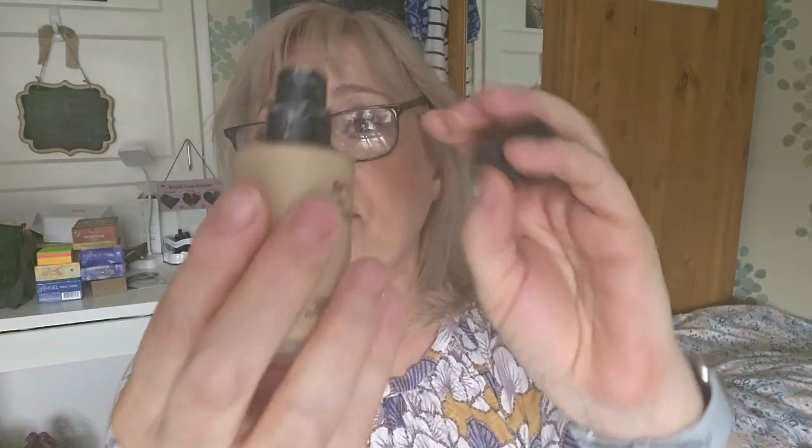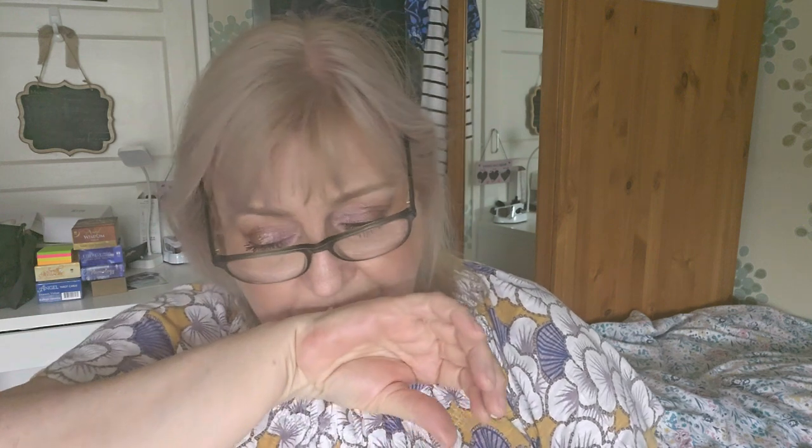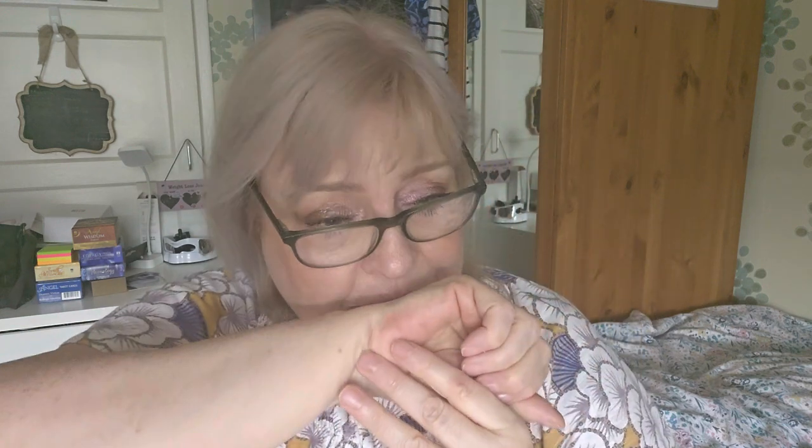See, lovely. Now, I'm just going to pop it where I haven't put the Charlotte Tilbury. So there you go. Perfect shade for me. Let me just smooth it out. I mean, I'll be honest, I'm going to use it. It was too expensive not to.